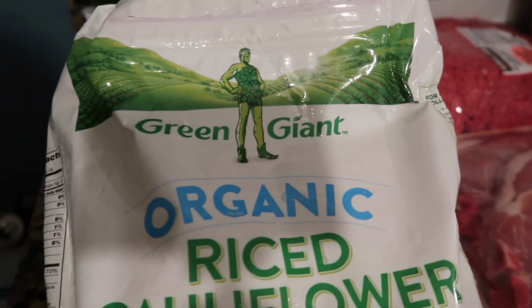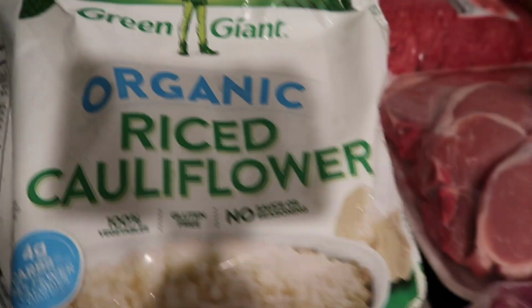These are 3 pound bags. This is a staple in our house. Those were $7.99 a bag.